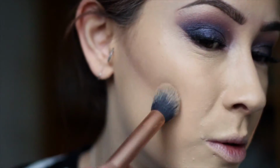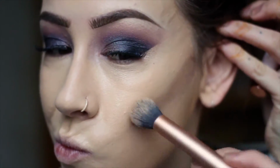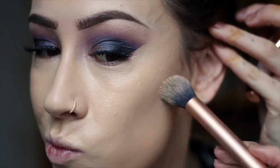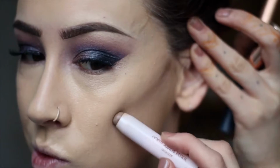They're £5. No, they're not. £10.70 or £10.90. They're brilliant. It comes also with an illuminating pen as well, which is good for highlighting. But I do like using this a fair bit. If you're lazy one day and you don't want to kind of go into the proper intense face, then just use a little bit of this and it gives you the perfect contour.